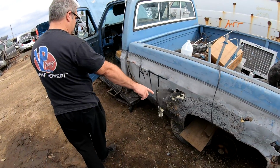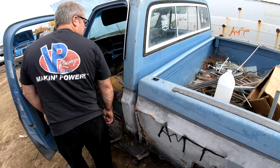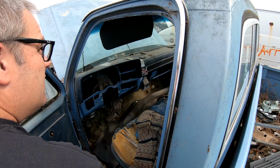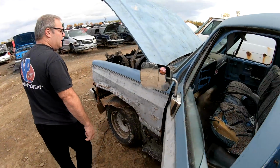But the box sides though. Yeah. And the cab. Yeah, I should cut these out. Oh, there's a starter. Small block starter. Men in Black sticker in there. Here comes the Men in Black.